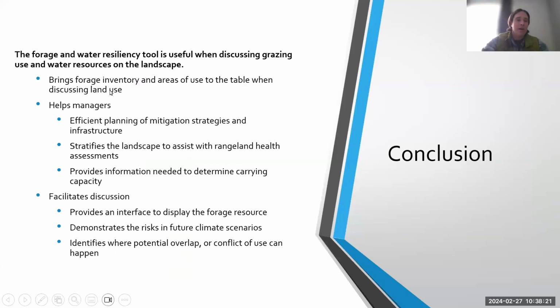So in conclusion, this brings the forage inventory and areas of use to the table discussing land use. It helps managers efficiently plan mitigation strategies and infrastructure strategies. It helps stratify the landscape to assist with rangeland health assessments, provides information needed for carrying capacity, and most importantly, I think, facilitates discussion and provides an interface to display what the forage resource is, demonstrating where potential conflict or potential opportunities are.